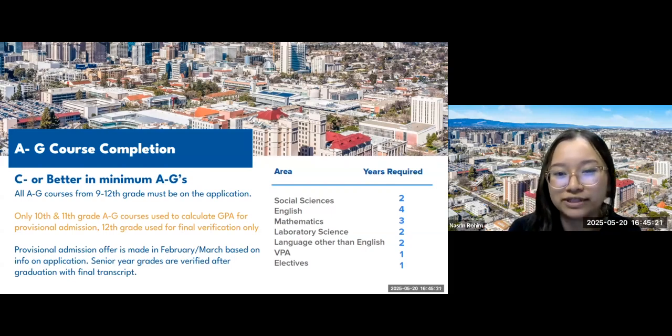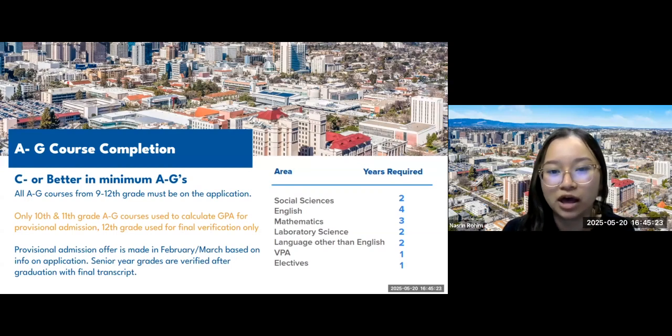And since they won't have their senior year grades at the time, the 10th through 11th grade A through G courses will be used to determine the GPA for admission eligibility. So if a student meets admissions criteria, we will offer admission starting in February, March, and verify eligibility, including the senior year grades after they graduate.